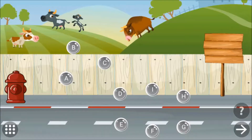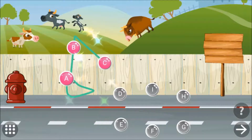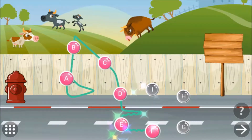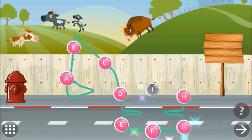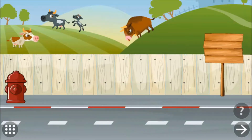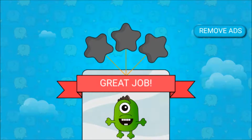Connect the dots in the sequence to form the picture. A, B, C, D, E, F, G, H, I. Excavator. Great job!